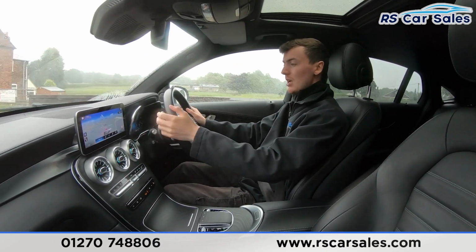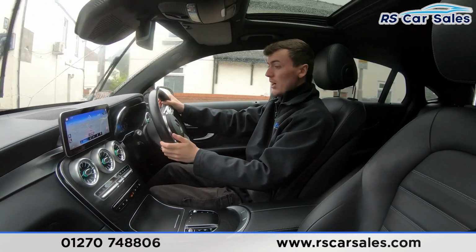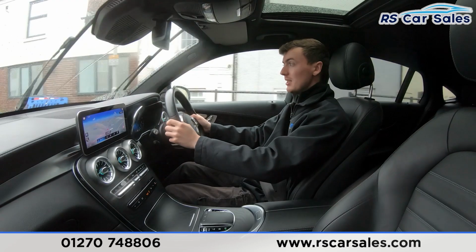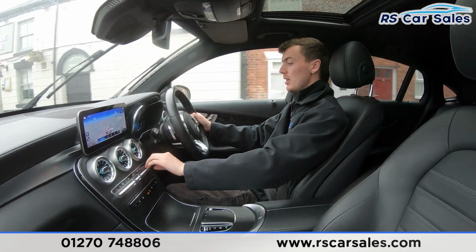We then have the main infotainment screen as well, it's currently showing the sat nav, but has plenty more features that again you would have seen in the photos. We also have the automatic gearbox, which is really smooth through all the gears.